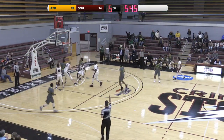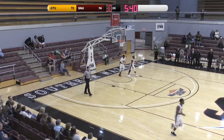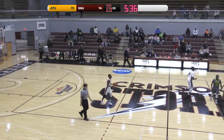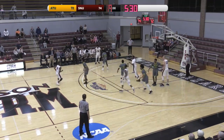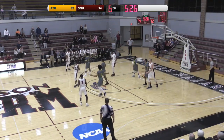RJ Glasper with a deep 3, and it's good. Glasper shooting 40% from 3 so far this season. He's got 15 points off the bench. He's 2 of 4 from deep, and it's a 2-point game again. Spate working hard to get it to Starkey.